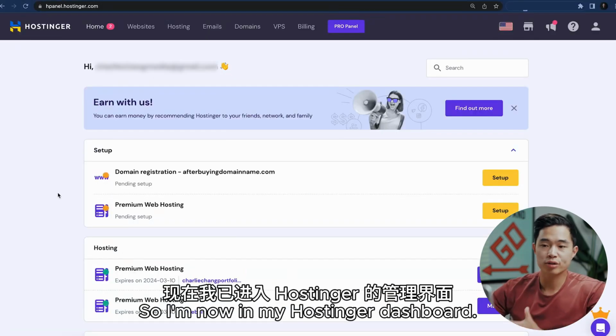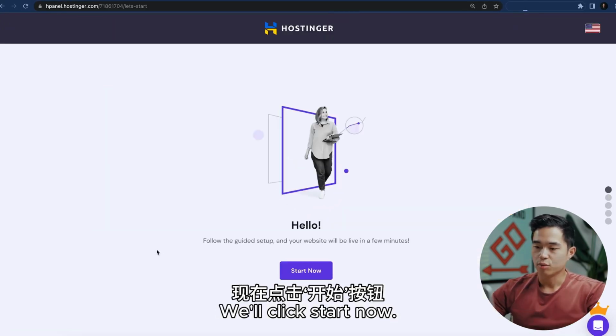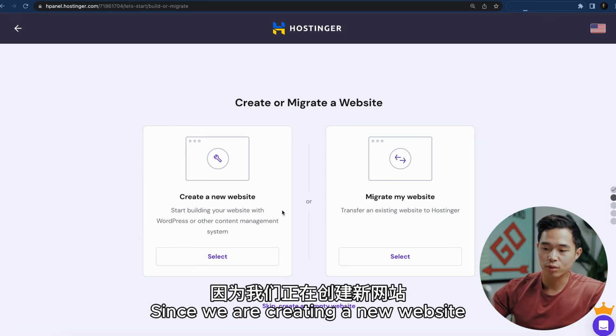So I'm now in my Hostinger dashboard, and what I'm gonna do is come here to premium web hosting, and we'll click setup. We'll click start now, and it's gonna ask us if you want to create a new website or migrate our existing website. Since we are creating a new website, we'll click select.